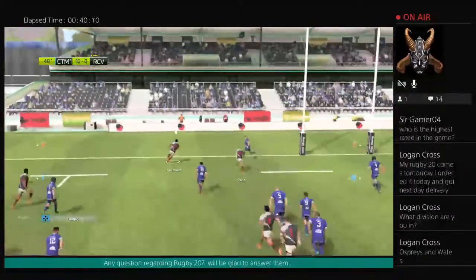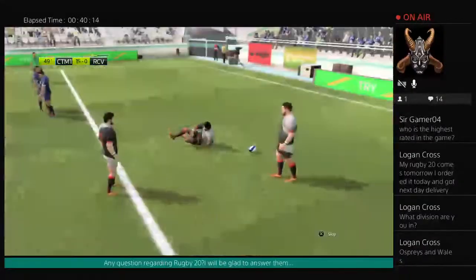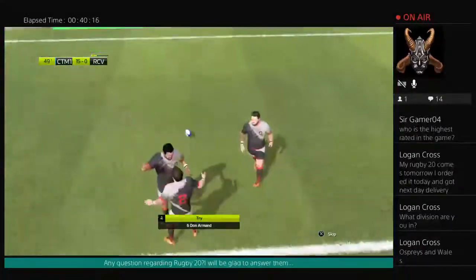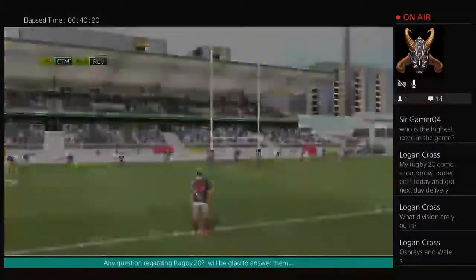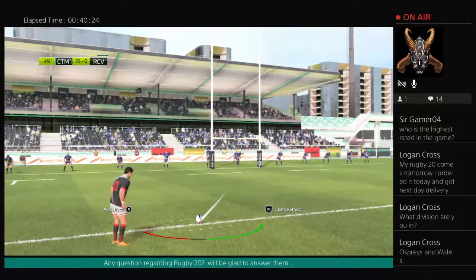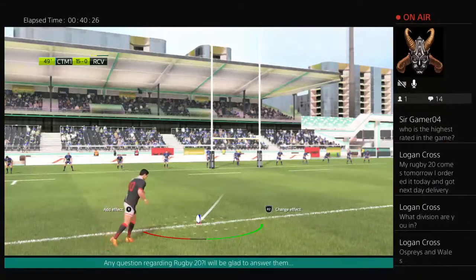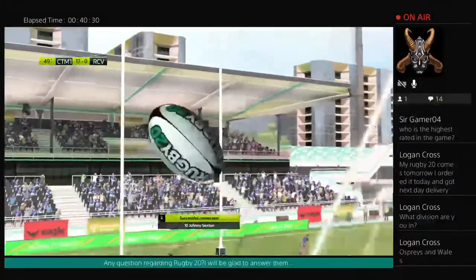So I'm not sure if this thing jumped back to amateur level again, because it's almost too easy, unless the team that I'm playing against are crap. Great collective effort to score the try. Because it almost seems too easy to score now.